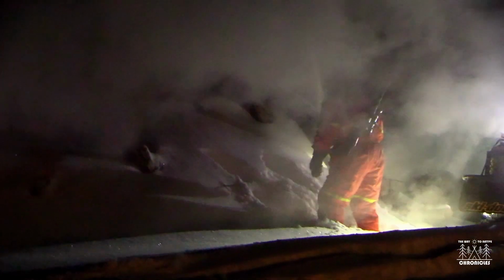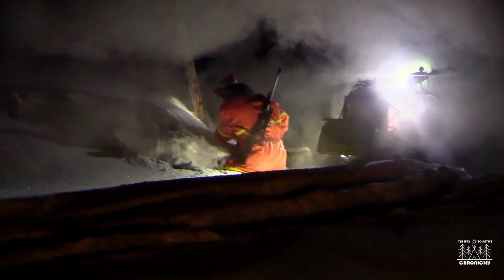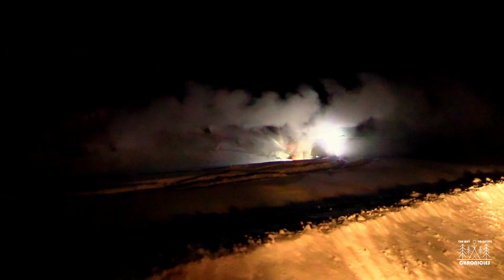Trying to find a good hole to light it in there. Or is it just the others for the air to go? Oh yeah, let the air flow through. Yeah, lots of little poke holes help quite a bit. That's why sometimes the smoke comes out of the hole that you're putting the fire in, if it's too small of a hole. So if you poke some neighboring holes, then.